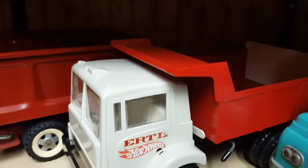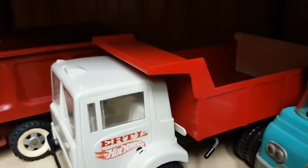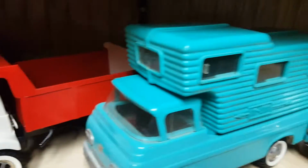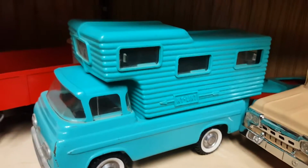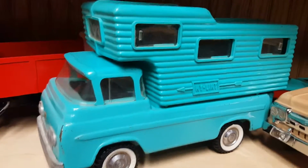Ertl white cab over. Thought it was cool when I was a kid because the cab flips up. There's an engine in there. Nylint. It's a Ford stub nose truck. Nylint camper. Pulls a sailboat.